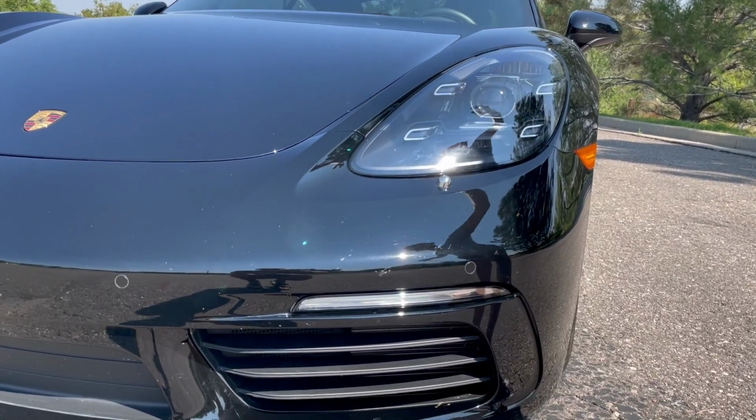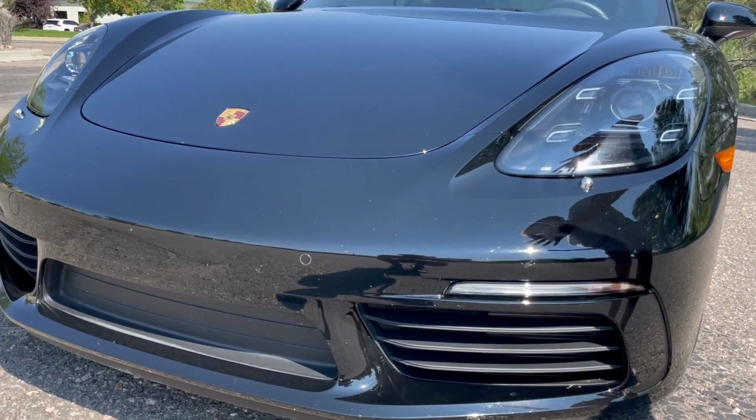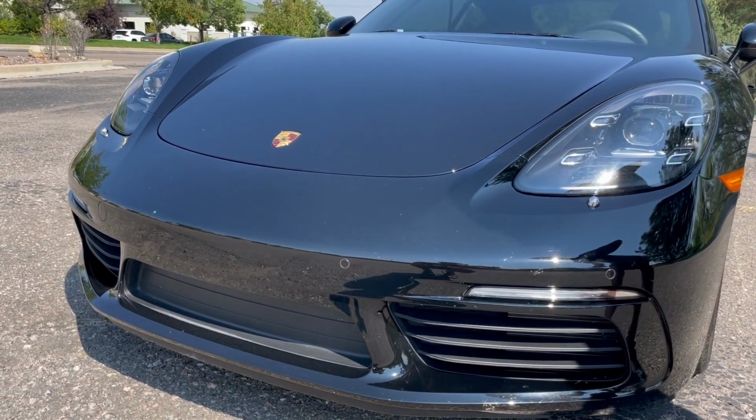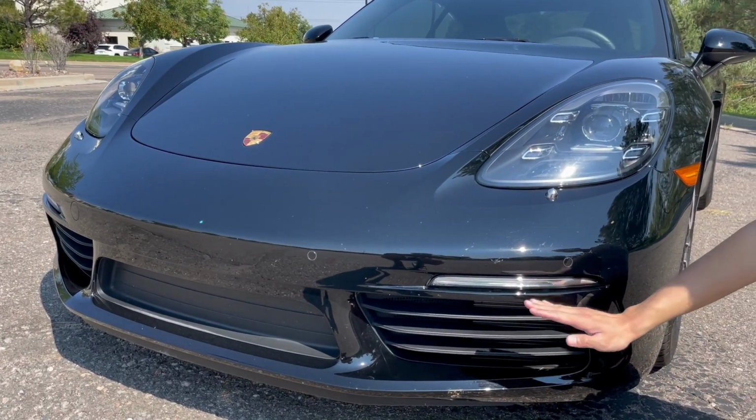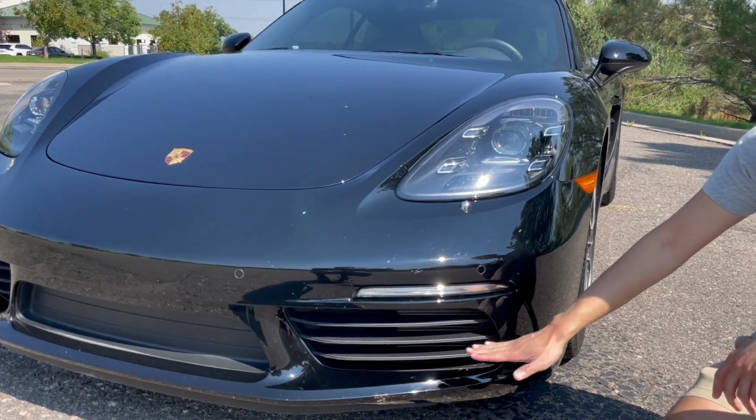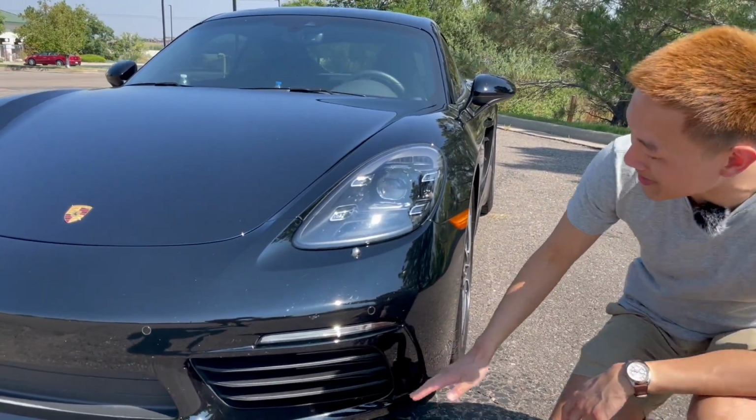The front fascia in general looks pretty aggressive, but nothing too crazy. You do have a lot of fully functional vents, which people will be very happy about. For example, right here in the lower fascia, you do have fully functional actual air vents.